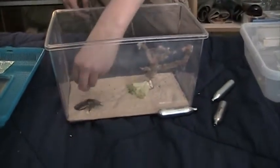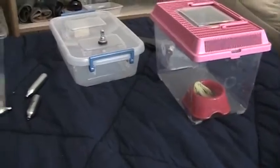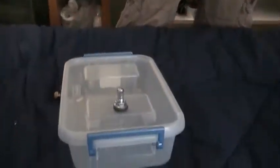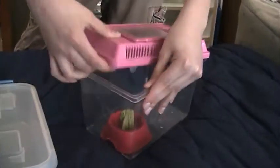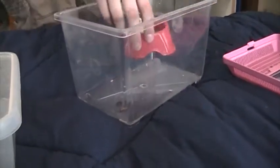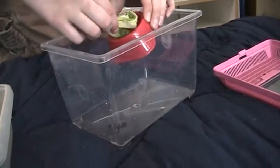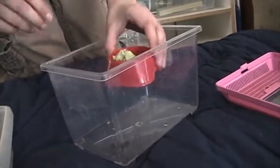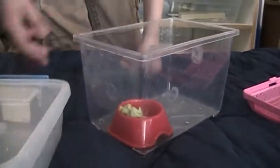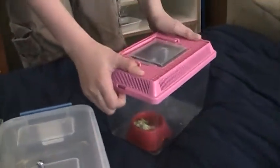And one of them already had babies. That is in here. I'll show you that. There's like 20 babies, and I already fed Zepp some of them, so now there's only like 14 left. There's some babies up underneath there, and some inside here. There's 3 in there. There's 14 in all. I'm not going to pull them out and count them. Just little tiny nymphs. She likes them. We'll let them get a little bit bigger.